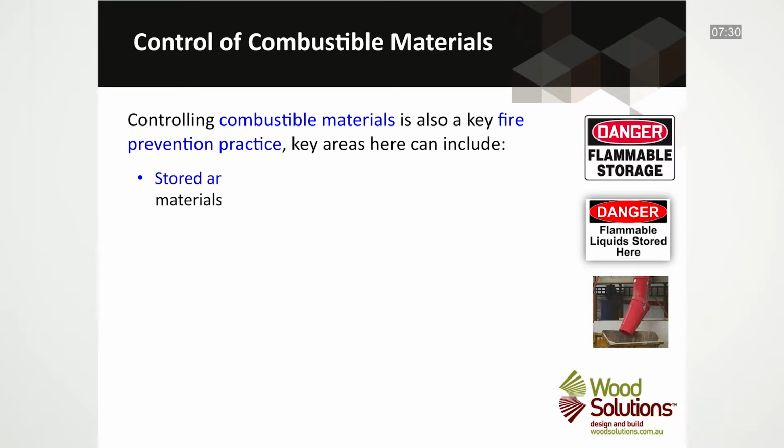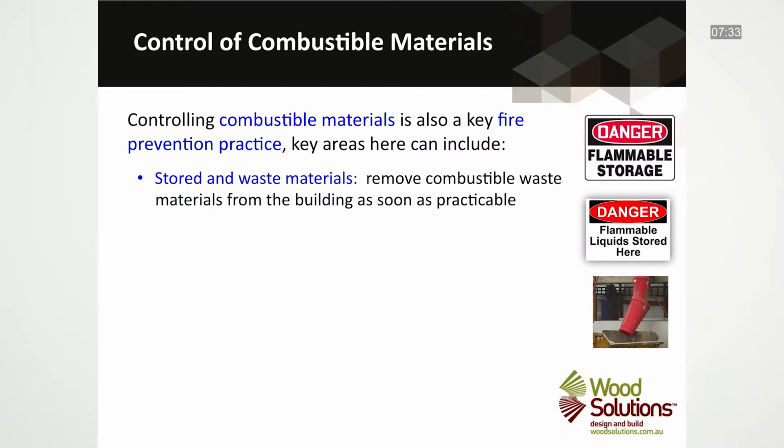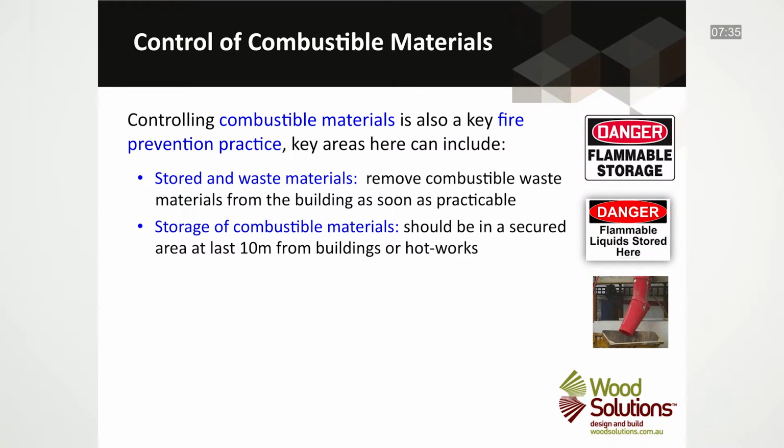Controlling combustible materials is also a key fire prevention practice. Key areas here include stored and waste materials. In this regard, storage of combustible materials must be controlled, and where significant volumes of combustible building materials are to be stored on site, they should be stored in a secure area at least 10 metres away from any buildings or partially constructed buildings, and any location where hot works are undertaken.